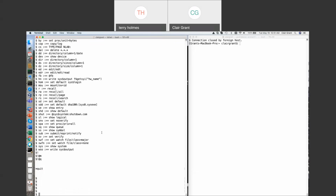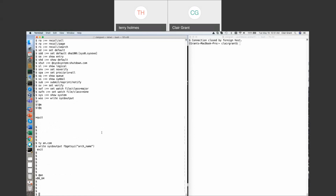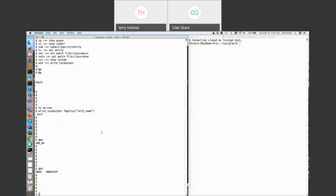If you have a command procedure that needs to know the platform that you're running on, you probably noticed this. So if you're looking for the CPU type that you're running on, this is what you'll see, x86 under 64. And if you're looking for platform type, this was what you would see for VirtualBox. I get these questions all the time.